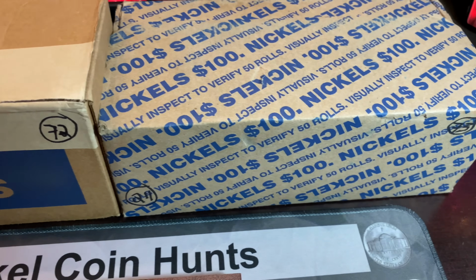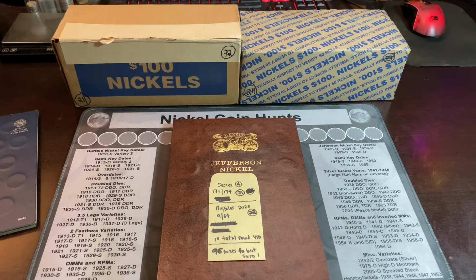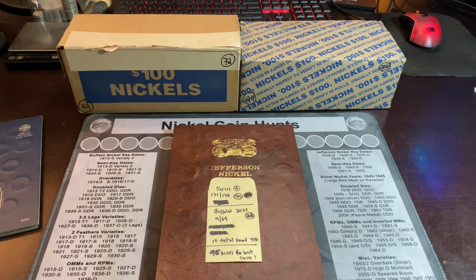It's hard to believe it's been almost 17 days since I last did a 2-box nickel hunt. That streak, though, ends today.